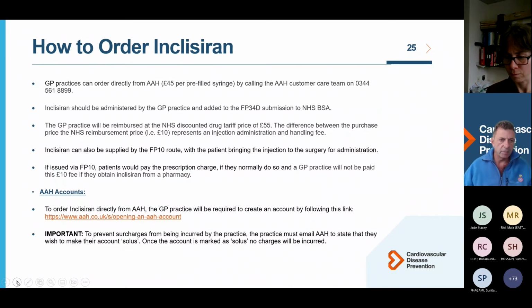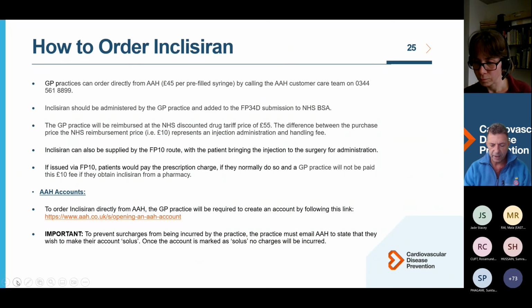When I started taking on the mantle of helping primary care with this drug, I thought that one of the main issues was going to be the joint statement from the Royal College of GPs and the BMA. But in fact, when actually talking to individual practices, it was much more the logistics that appeared to be the problem. So first of all, how do you order it?